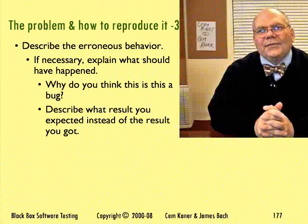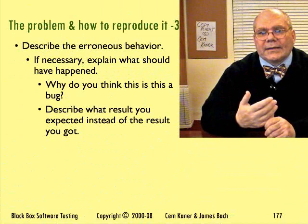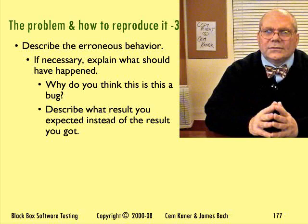At the end of the list, describe the failure. Do this, and this, and this, and this, and see that. That's the failure. If it's not obvious that this is a failure, say what you expected, why you expected it. You don't have to say that you didn't expect the program to crash. Obvious failures don't need explanation. But suppose the program does a calculation and displays 73, and that's wrong. 62 is the right answer. So in your report, say that. Say that you expected 62, and maybe explain why.